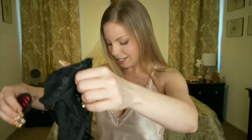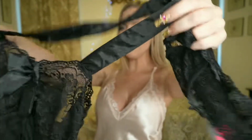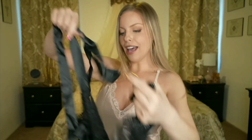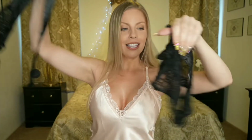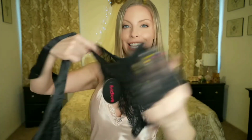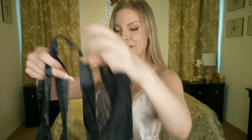Let's tear it open and see what's inside. Okay. It is a two piece and it is a, oh, it is a halter. It has satin straps, a satin bow, and a see-through lacy skirt part. We've got some sexy cheeky panties to go with it. Ooh, this is gonna be another one of those super sexy and comfortable ones. So I think we have another winner. Let's see.